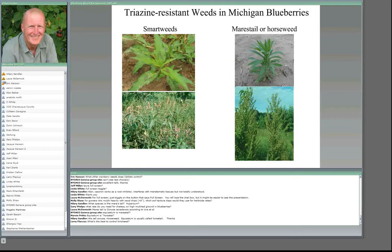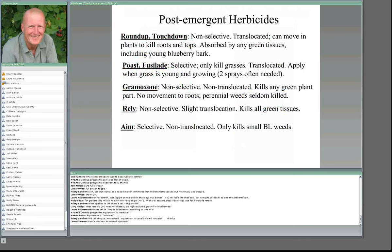And then post-emergent herbicides, these are several that are labeled for use in blueberries. The key differences here that I think you should be aware of are whether they're non-selective or selective, and whether they're translocated within the plant. So Roundup and Touchdown, for example, are non-selective. It means they kill all things green. They're translocated within the plant, which means that they're very effective weed killers for a number of different crops because the herbicide is moved down into the roots of the plant, depending on when it's applied, and can control even perennial weeds as well as other perennial plants such as blueberries.